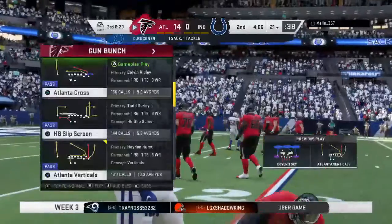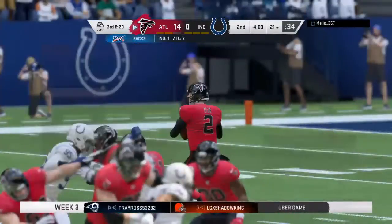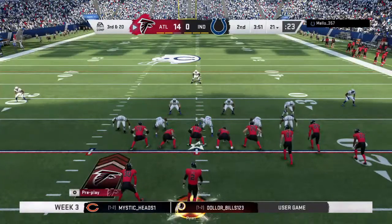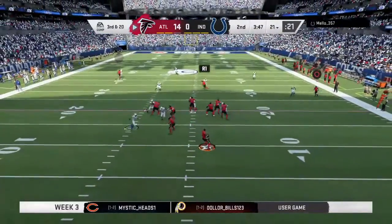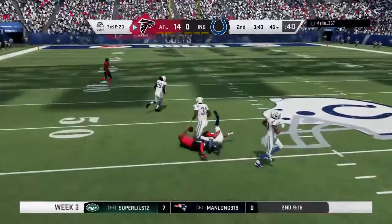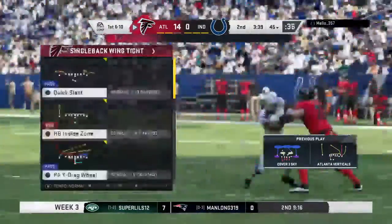Great coverage downfield. DeForest Buckner coming right up the gut. Gets in there for a loss of 9. So the sack pushes him back, and now 3rd and long for Ryan and the Falcons. Ryan. It's caught by Treadwell. That one good for 24 yards.